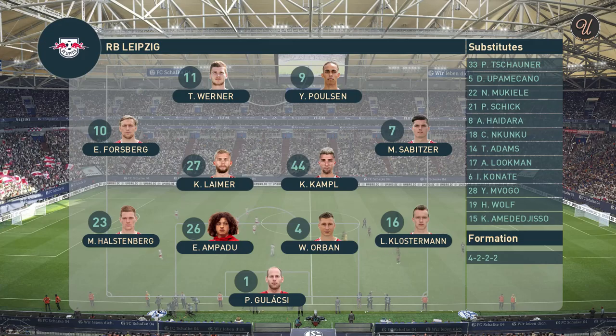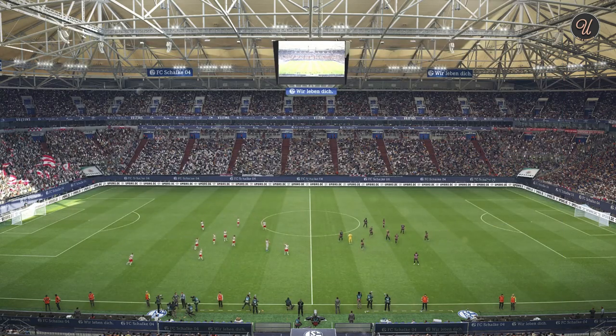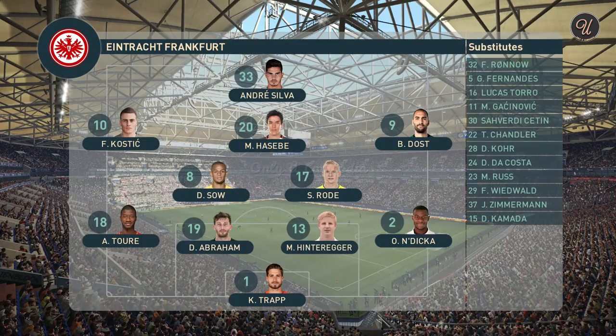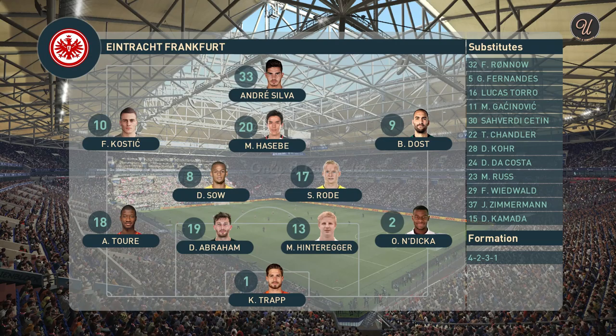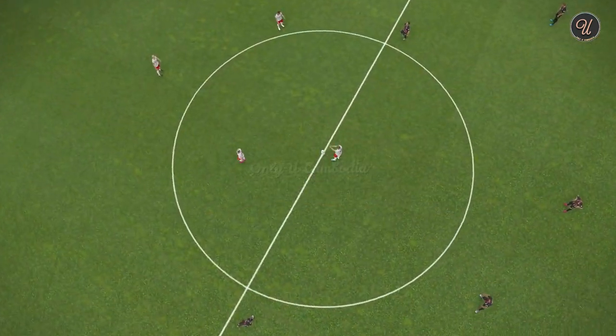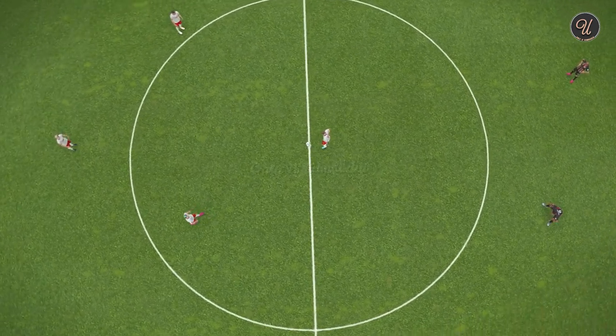Leipzig have gone with what looks like an orthodox 4-4-2, Jim. Well, what I like about this system, Peter, is the way in which both central midfielders have to work in tandem. If one opts to go forward, the other sits, and when one moves either side to snuff out an attack, the other will hold the central ground. Communication is obviously vital to make it a success, but this team knows what it's doing, and I think we're going to see that reflected.